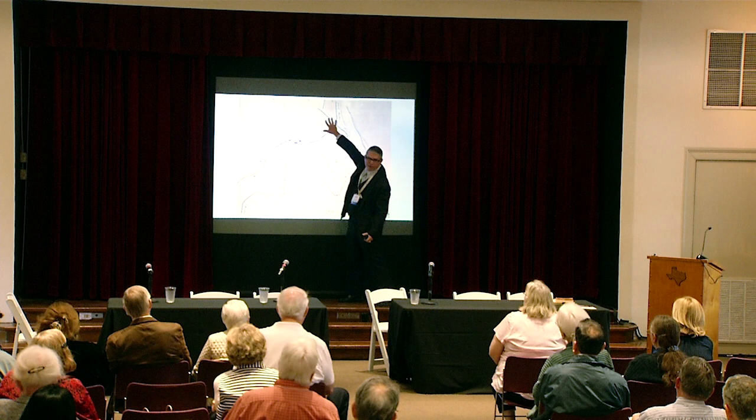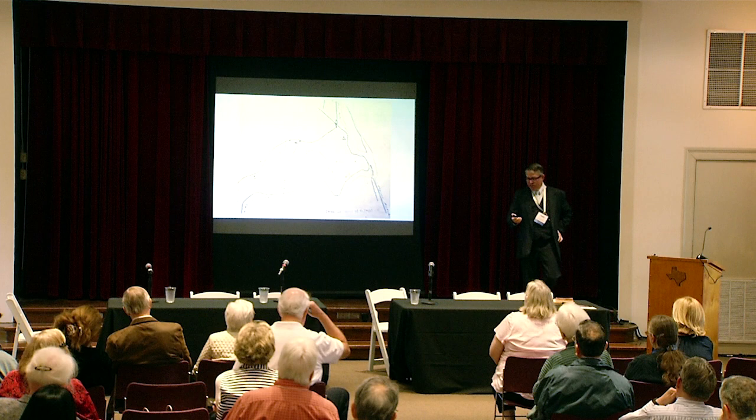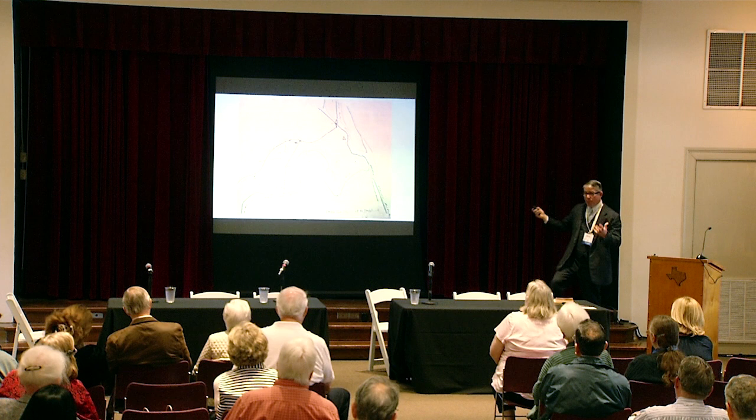Started in 1776, and I'll talk about that shortly. But that's a map of the Confederate improvements to create the tannery and sawmill that they had there during the Civil War.